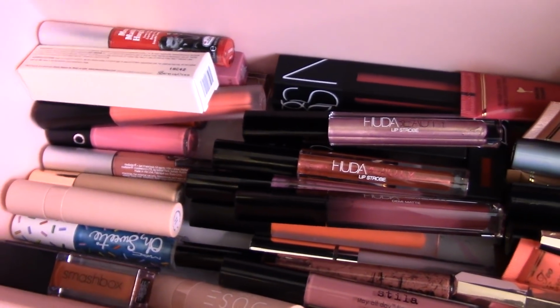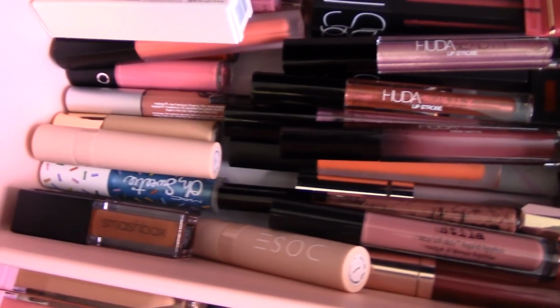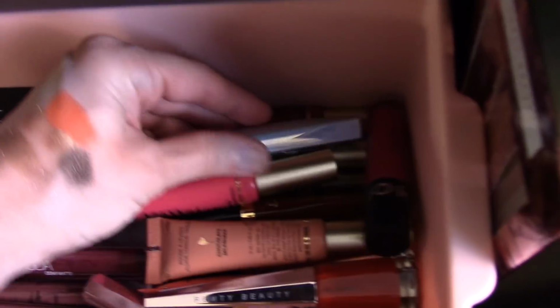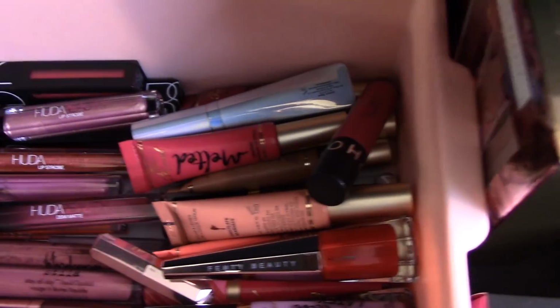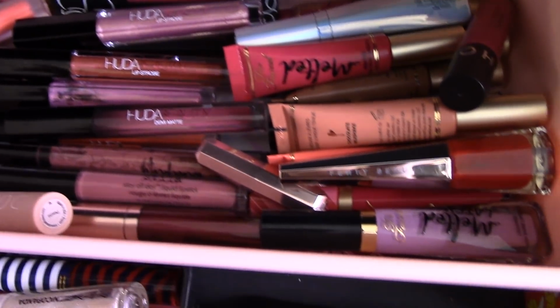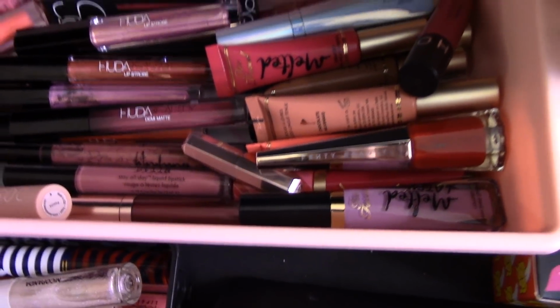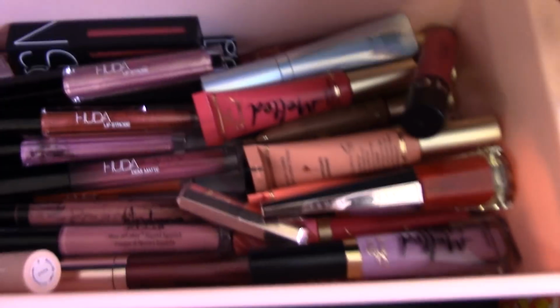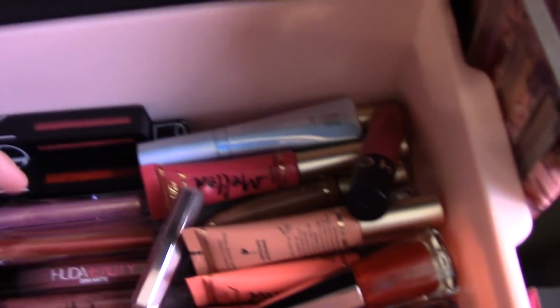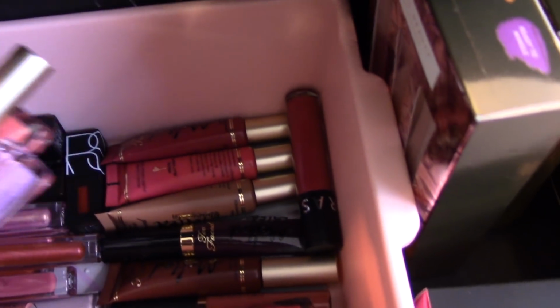I want to use this transformer, but I am looking for a lipstick that I need to find. It's the metallic. This is not it. This is melted latex. I forgot I had this. What shade is this? Bite Me. Okay, maybe. Okay, guys, this is really strange. I can't find the lipstick I'm looking for.